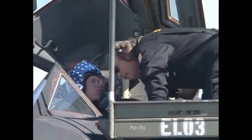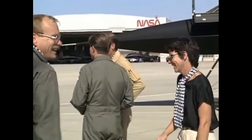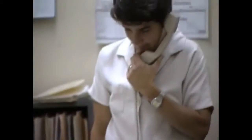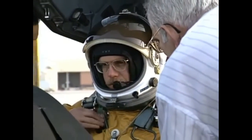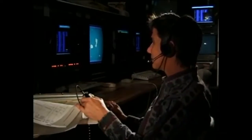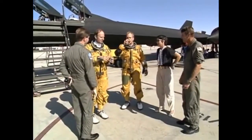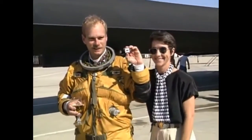Ed Schneider and Roger Smith know the risks. So do Bob Meyer and Marta Bonmeyer, the two flight engineers who will fly with them. Both Marta and Bob are competition aerobatic pilots in their own right and flight test engineers on the Aerospike project. When one is in the airplane, the other will be the mission controller for the flight. They feel the same pressure as everyone else on the team. But they carry one burden no one else does, because Bob and Marta are also married.